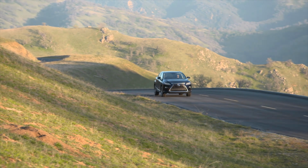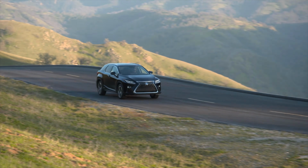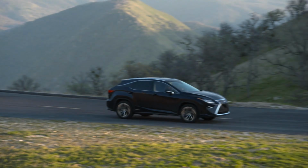And every single time I got out and I thought, God, no one builds a competitor to this car, not a direct competitor. It's the Lexus RX 450h. Had to go a little bit older on this one.